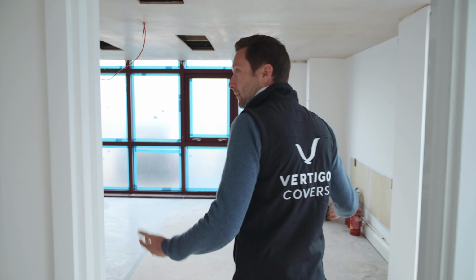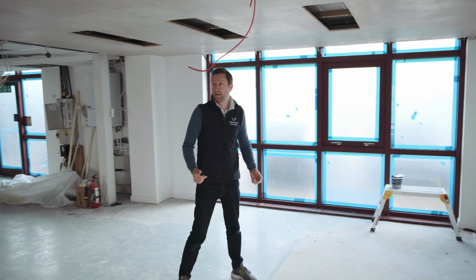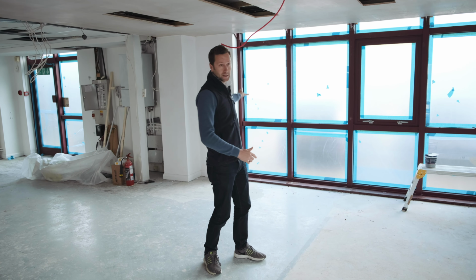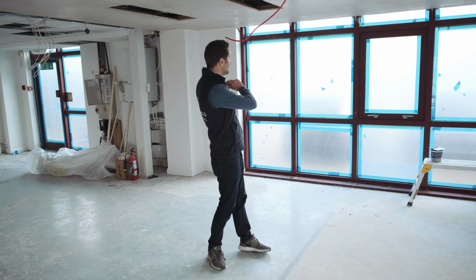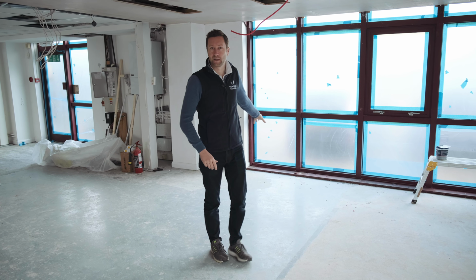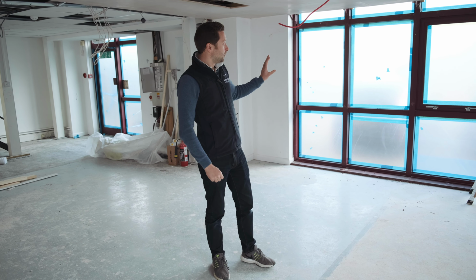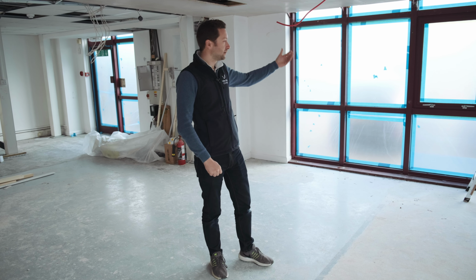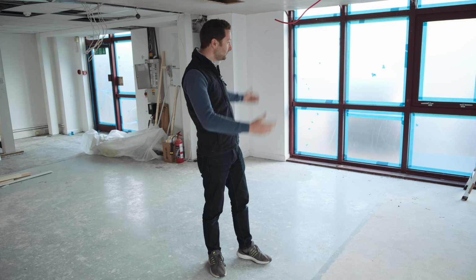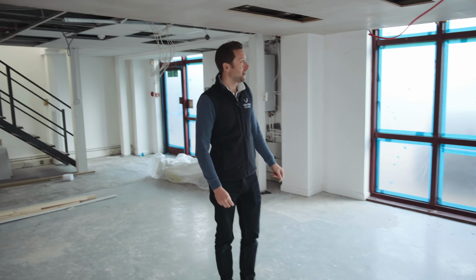Progress in here. In the last few videos, when we came through here, it was quite dark. We've removed, although you can't see it now because of the masking, all the vinyl that was stuck to the windows. I think that was a thing a couple of years ago. We'll probably put a security tint or something, but we just want that natural light in. So that's a big change.